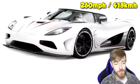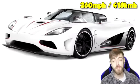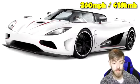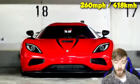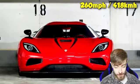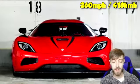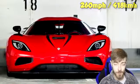But it can go from 0 to 60 miles an hour, which is 100 kilometers an hour, by the way, for you guys that don't know, in 2.8 seconds. It also has a 5-litre V8 engine with twin turbos outputting a crazy 1,099 horsepower. Also, the weight of the car is only 1,435 kilograms. I guess it's what's known as a hypercar, and it actually did win Hypercar of the Year back in 2010 in the Top Gear magazine.